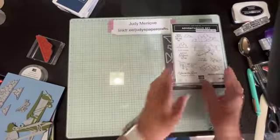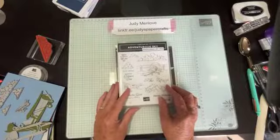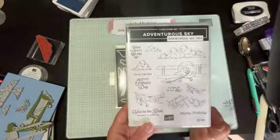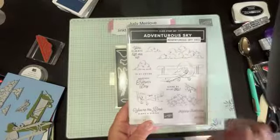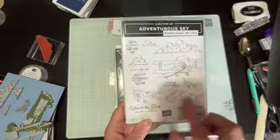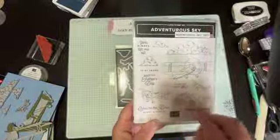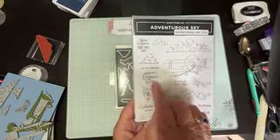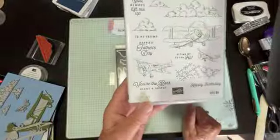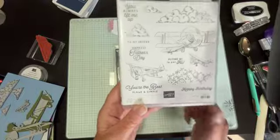And I will start with the stamp set. So this is the stamp set. You get 3 different size planes, 3 different size clouds, and some sort of map. It looks like a target. You've got You Always Lift Me Up, To My Friend, Happy Father's Day, Happiest Father's Day, Flying By to Say Hi, and You're the Best, Plain and Simple, with P-L-A-N-E rather than P-L-A-I-N.